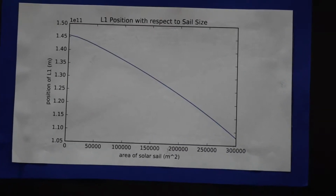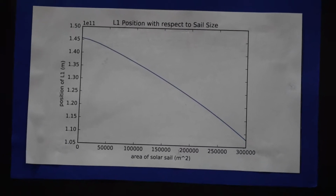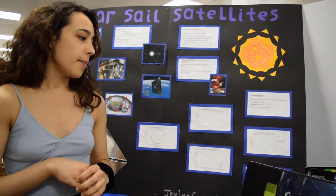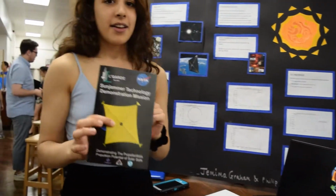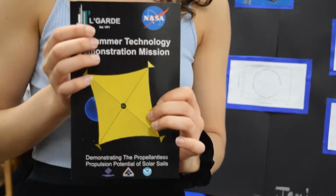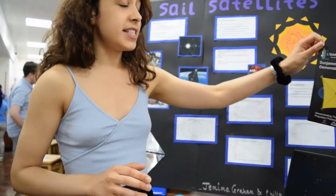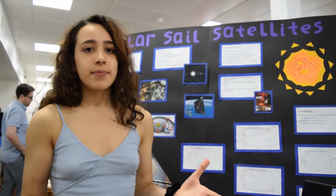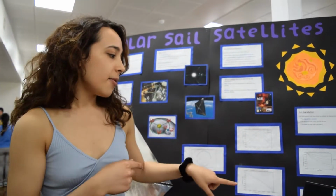And this goes up to 300,000 meters squared. But at the moment, the projects that are either in space or being talked about are much smaller. There is a project called Icarus from Japan, and that is only 14 meters by 14 meters. And the Sunjammer project, which is actually one of the bases for this project, was going to be 38 meters by 38 meters, which is only 1,444 meters squared. Well, this project isn't going ahead, but that's quite a lot smaller than some of the ones we've trialed for.